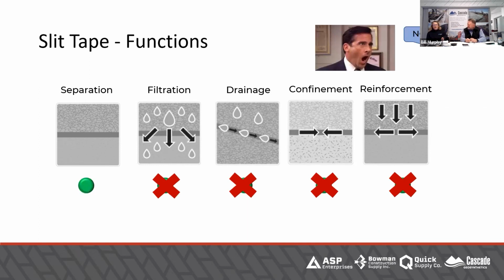Wait, slip tape is a good drainage? It's also called slip film. No, it is not. No, it is not. And this is an important distinction.